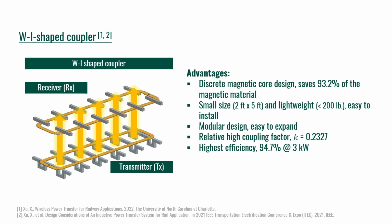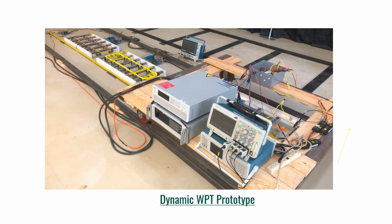The design has many advantages, including the discrete magnetic core design can save up to 93.2% of the magnetic material. The small size and lightweight make it easy to install. The modular design is easy to expand, and it has a relatively high coupling factor and the highest efficiency of 94.7%.